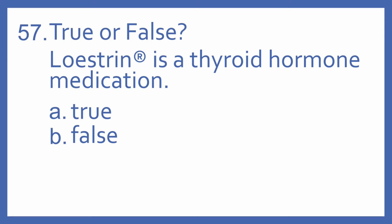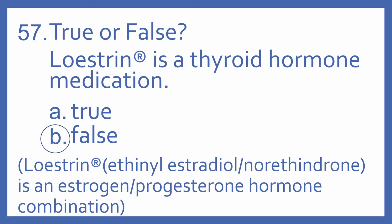Number 57. True or false? Loestrin is a thyroid hormone medication. A, true, or B, false? And the answer is B, false. Loestrin is an estrogen-progesterone hormone combination. Its generic name is ethinyl estradiol with norethindrone. So it is not a thyroid medication.